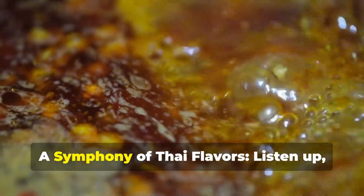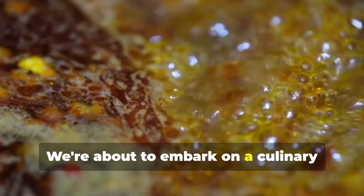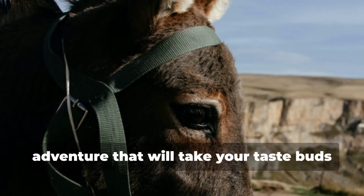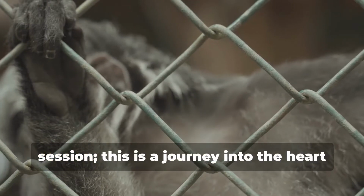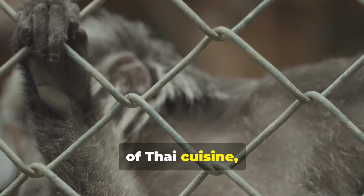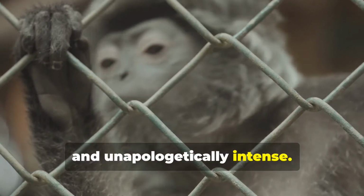Number 4, a symphony of Thai flavors. Listen up, my friends. We're about to embark on a culinary adventure that will take your taste buds on a wild ride. This isn't just any ordinary cooking session, this is a journey into the heart of Thai cuisine, where flavors are bold, vibrant, and unapologetically intense.